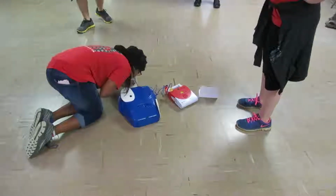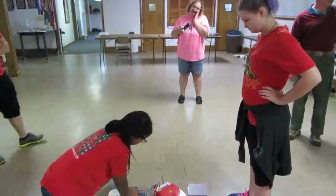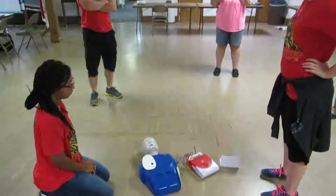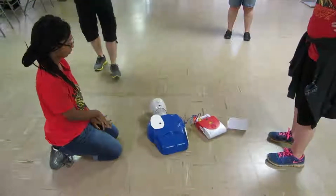Most other countries in the world will sell that over the counter. Analyzing rhythm. Everyone stand clear. No shock advised. Begin 5 cycles of CPR.